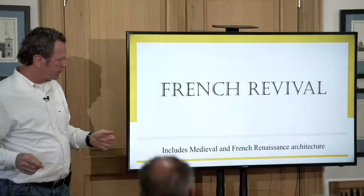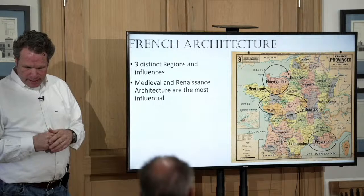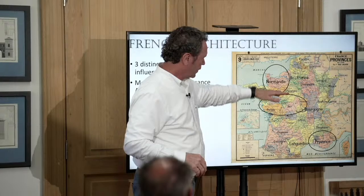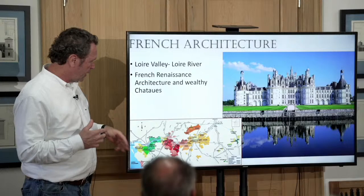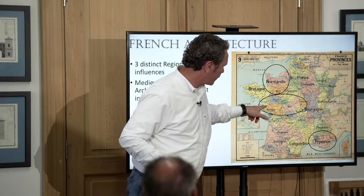The French style, French revival things. You've got kind of three regions. You've got Normandy, which is northern France, you've got the Loire Valley, and then you've got Provence. So each one will have a different style and a different detail. Loire Valley is the middle part of France. It goes up into Paris, or just below Paris. It was a very wealthy area.